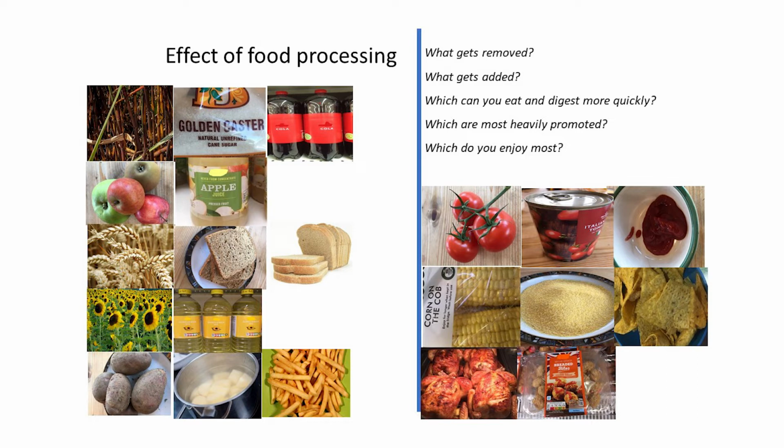And as we process those foods, we turn them into something else. So we've got sugar cubes, apple juice, whole grain bread, sunflower oil, boiled potatoes without the skin, canned tomatoes. In this instance, we've got polenta, and then we've got chicken nuggets. And each time we process a food in this way, we take some things out and put some other things in, so we can go again.